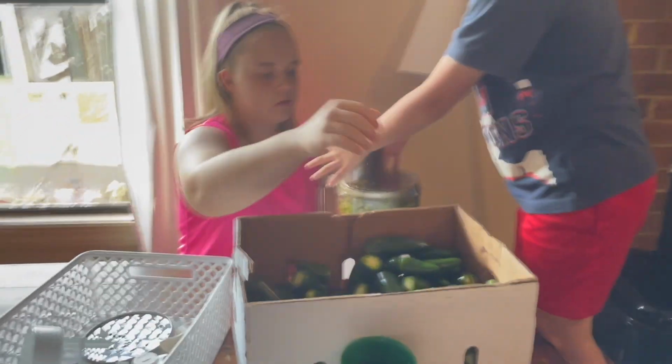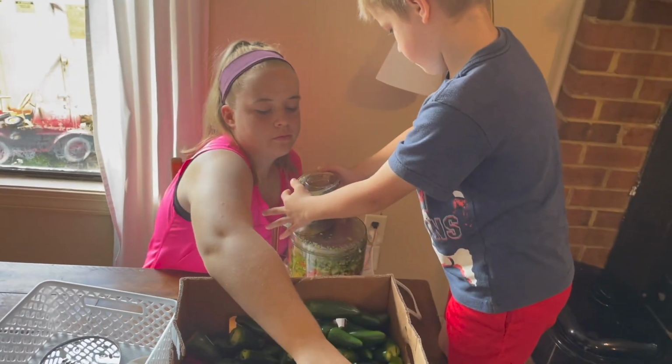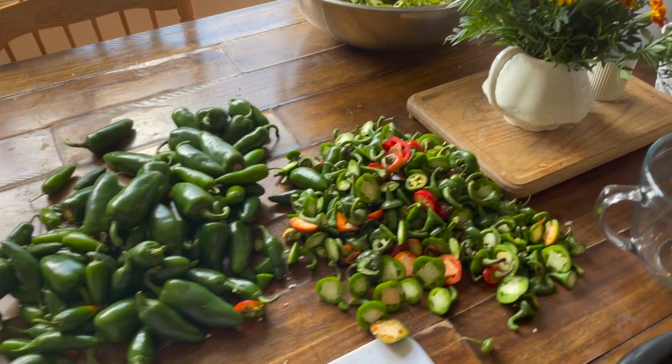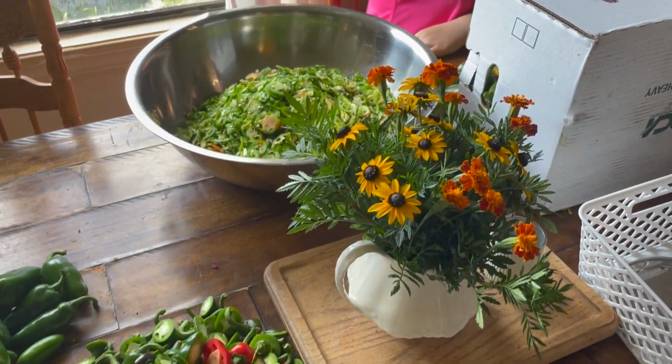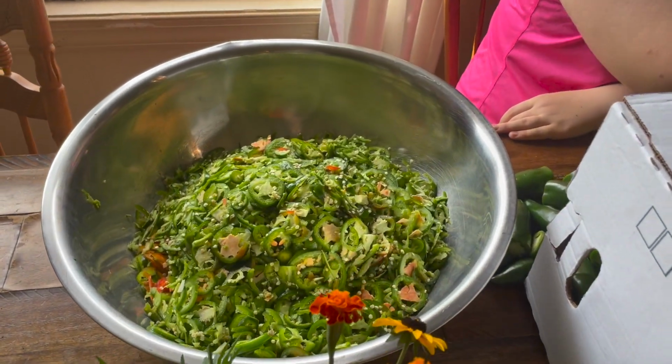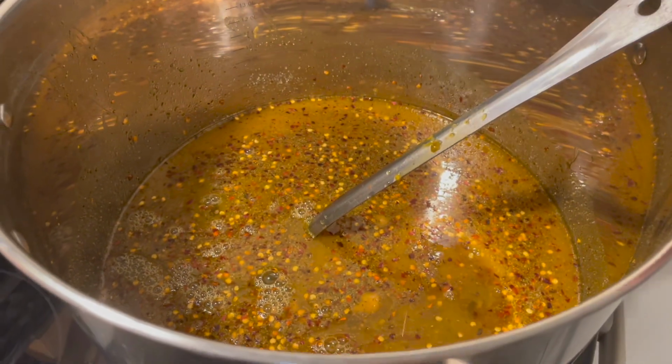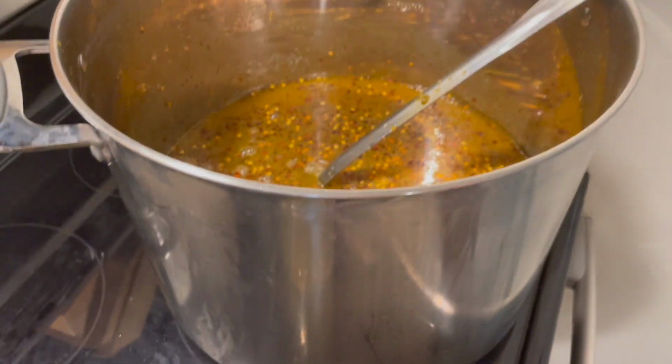So anyway, once you bring all of those things to a boil, you're going to want to simmer it for 5 minutes and then add your jalapenos and return it to a hard boil for 4 minutes. And then just use a slotted spoon to fill your jars with jalapenos first, and then ladle your syrup over the jalapenos.